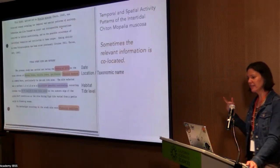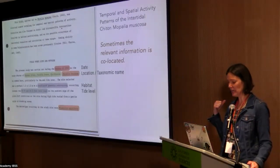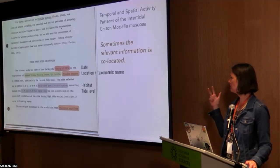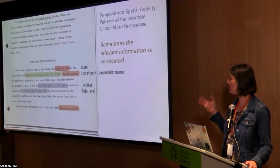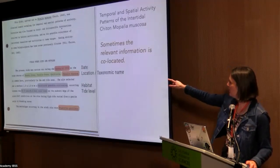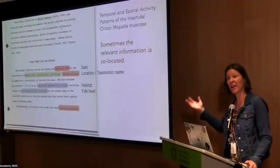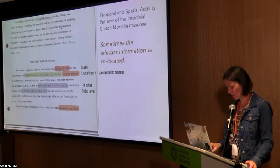So keeping in mind our example from GBIF, the one thing we're really interested in is species occurrences. So we need a date, a location, and a taxonomic name. Those are the three things we're really looking for. And sometimes in papers, and I've been noticing the methods section, you will see them together, right? Like, we were out there, spring of 74, Muscle Point, Pacific Grove, Malpalia muscosa, and there's some extra information about habitat, tides, maybe you could scrape that. So sometimes the information is all right there for you, which is great.